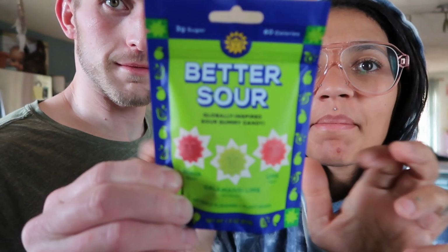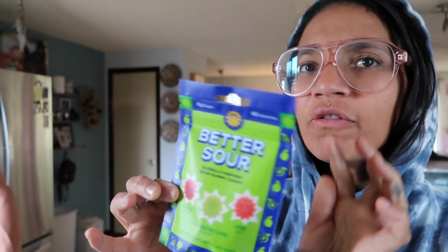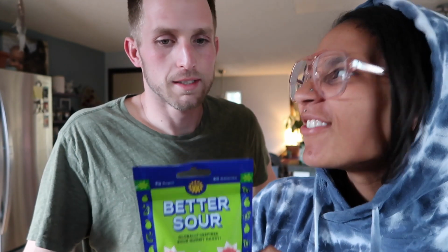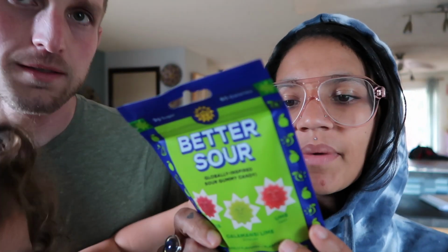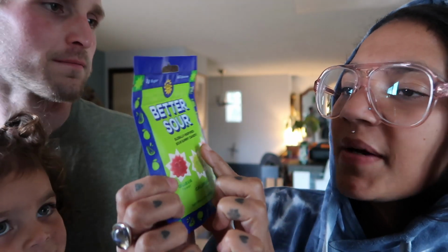I bought these Better Sours at Target Boutique. It says global flavors, plant-based, women-owned. Rock on. And no added sugars. Come here, Dad. So these women are Iranian American, and they've created flavors from the Middle East to the Asian Pacific. So, okay, it's globally inspired sour gummy candy.